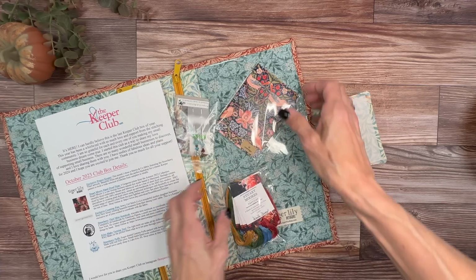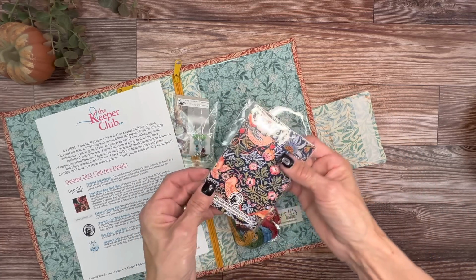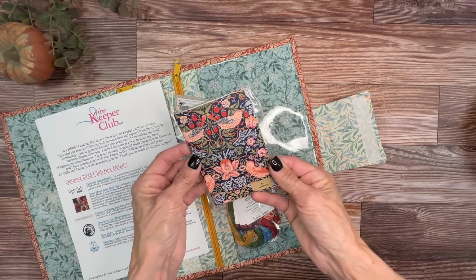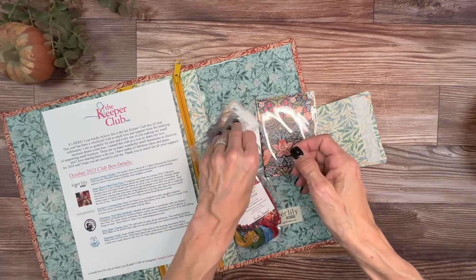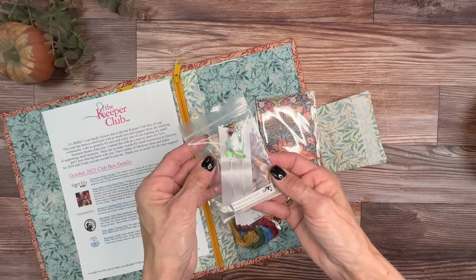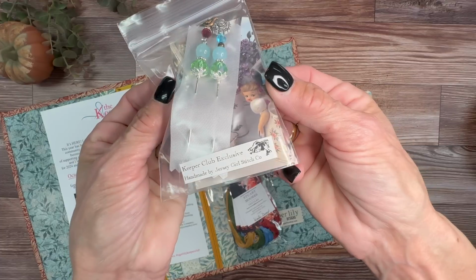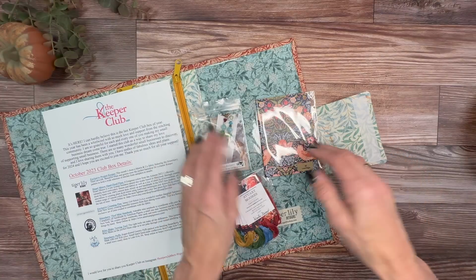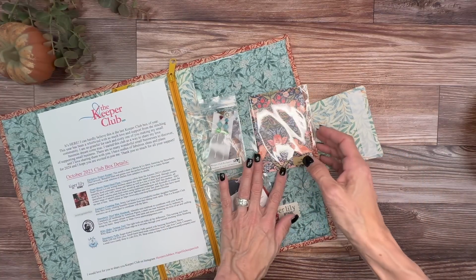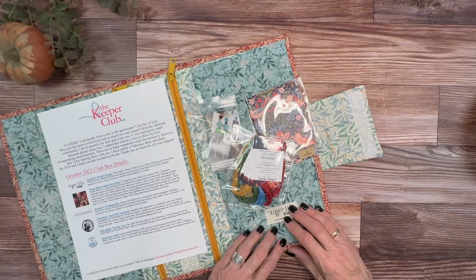Beautiful. We got a Strawberry Thief mini notebook. Oh my gosh, that's awesome. I love that. Some counting pins that are exclusive and handmade by Jersey Girl Stitch Company. Bring that in. Look at them, they're so cute. And we also received a turning tool from Riley Blake, which I used actually to finish my pillows with, so that's back there on my desk somewhere.